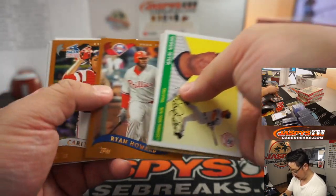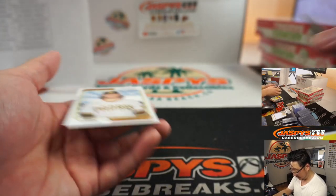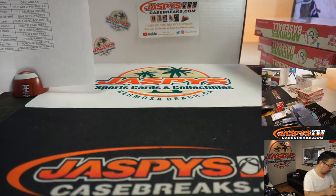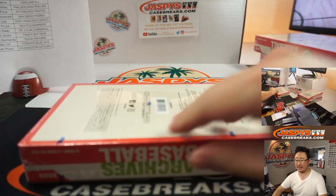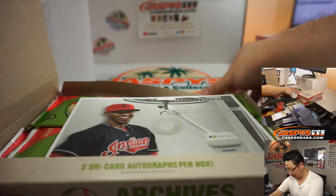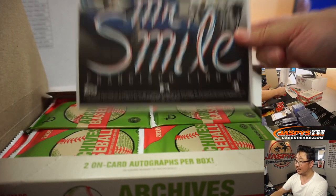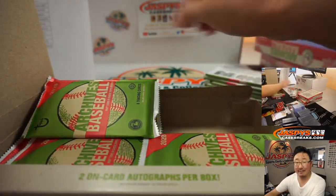Hammer and Hank. Josh Bell, and there's San Diego regular Chris Paddock. Is that Yordan Alvarez official now? Yeah. Well, hopefully he'll recover soon and be ready for the real baseball season next year. Mr. Smile, I like that. Indians with that one. Kevin S.